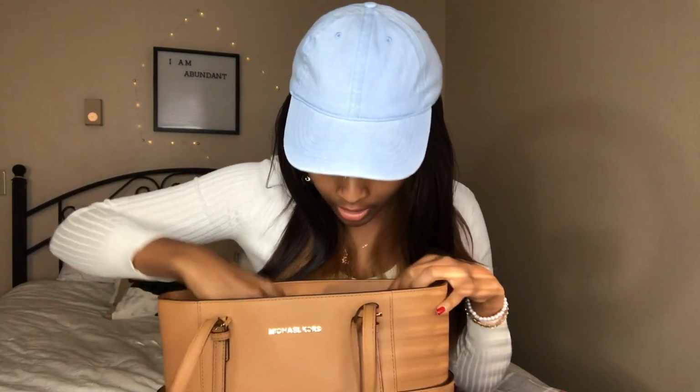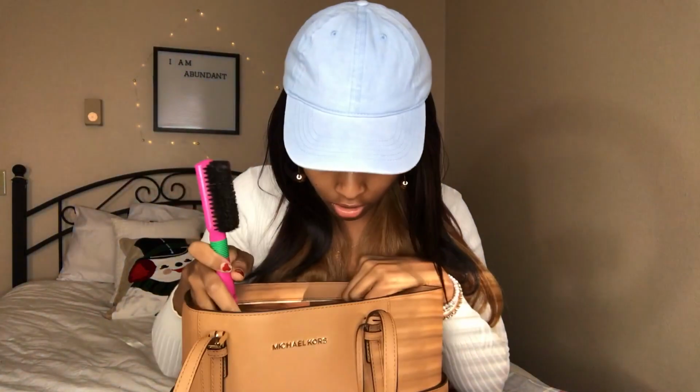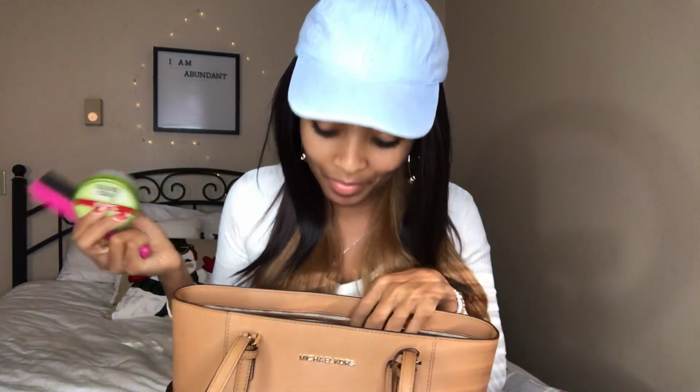And then also in this middle pocket, I usually keep hair brushes. Now this one, when I have my hair in its natural state, I always keep this, and also with this in my bag, the edge control. Okay, ladies, edges have to stay on point. So I usually always have this in my bag. And then I have this brush for when my hair is down, just to brush and touch up my hair.